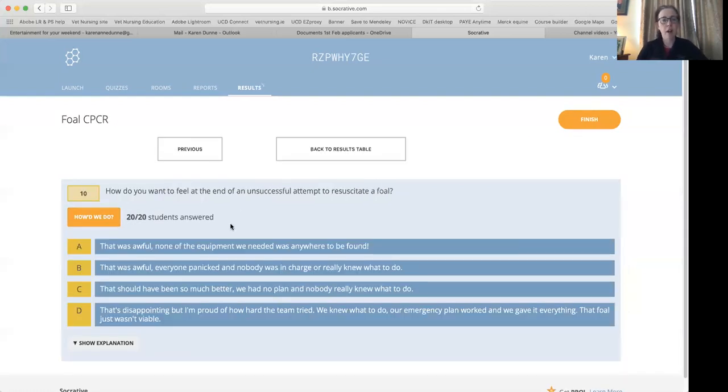Right, last question. How do you want to feel at the end of an unsuccessful attempt to resuscitate a foal? Even when everything goes perfectly, you're doing well to get over 50% of them back. So it's important to recognize that. I think everyone went for this option. Option D, you did everything right, the team pulled together, everyone knew what to do, and the foal wasn't viable. And that's okay. It's okay to feel like that at the end of it.